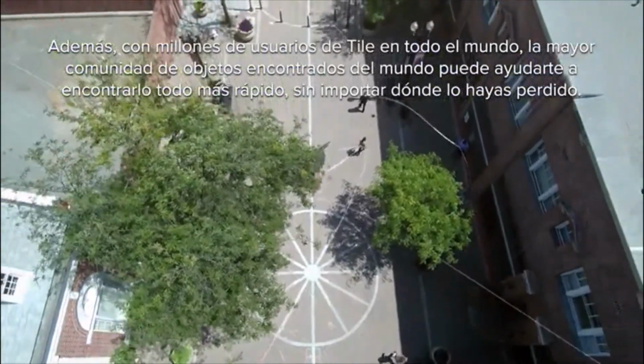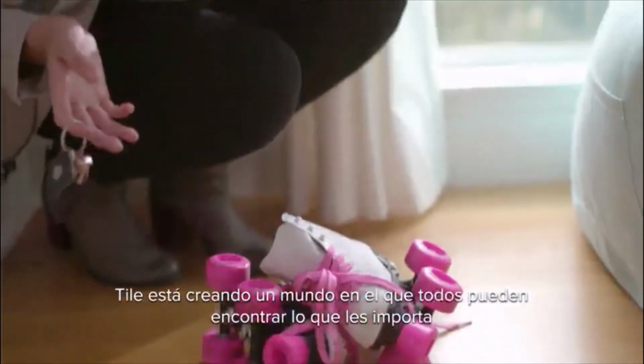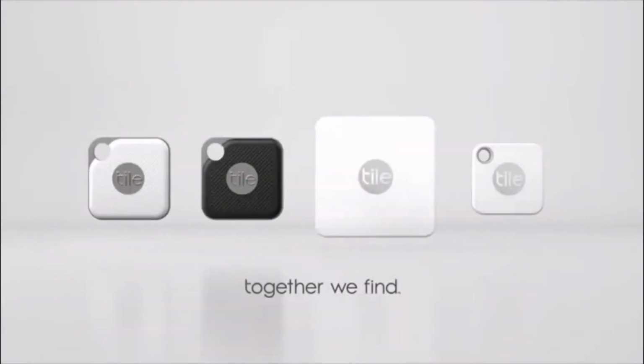And with millions of Tile users, the world's largest lost and found community can help you find your things wherever they are. Tile is creating a world where everyone can find everything that matters, with a family of Tiles that makes it super easy. Tile, together we find.